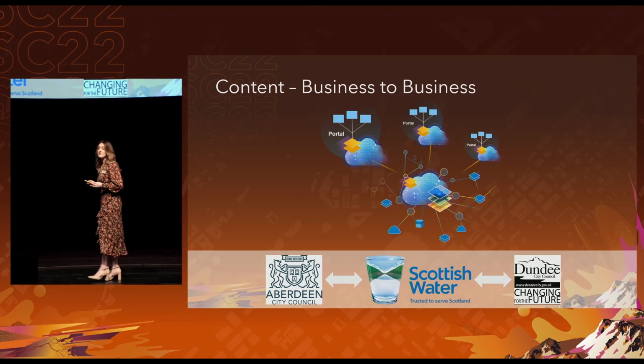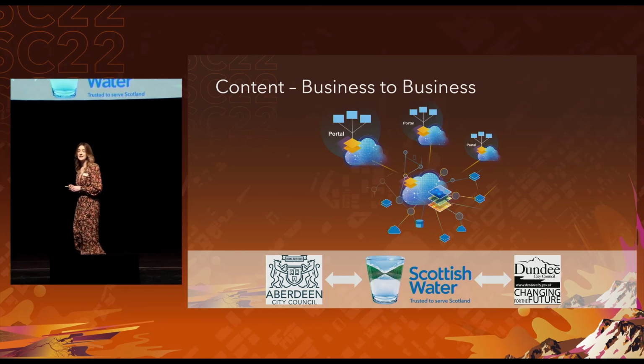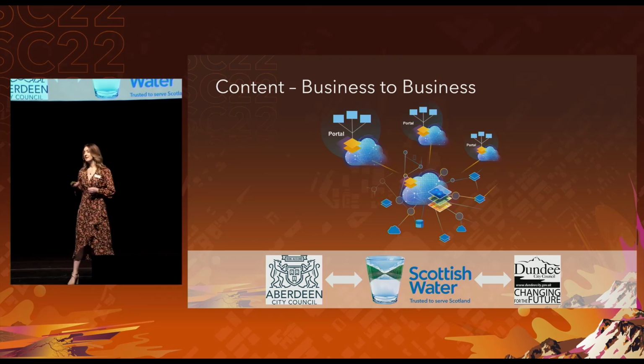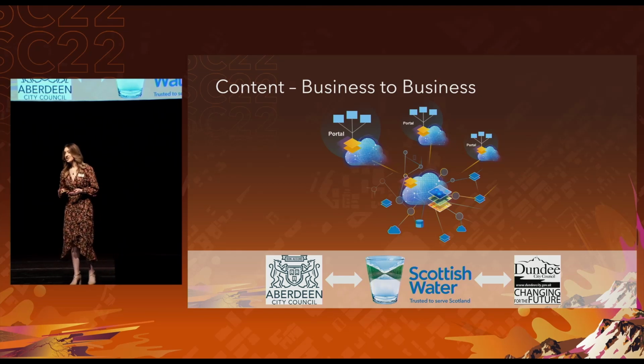Scottish Water receive and share content with local authorities like Dundee and Aberdeen City Councils using these RTS Online groups. They're enabling dynamic collaboration in order to support planning activities. Stakeholders are enabled to self-serve, and the business can be assured that this content is secure and current.